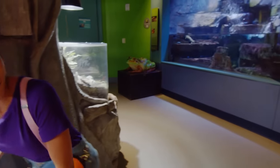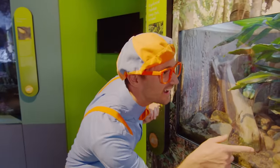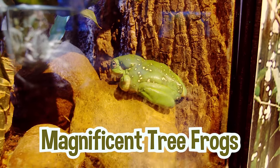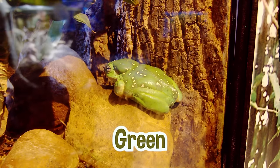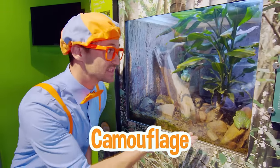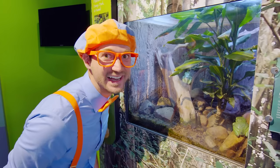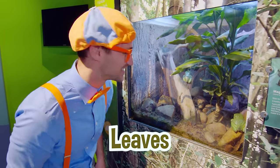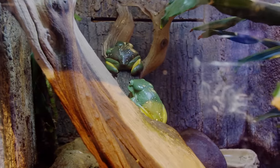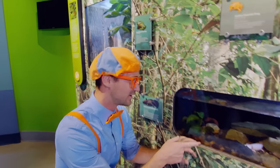Mika, look. Check it out, more frogs. Whoa, these are magnificent tree frogs. Whoa, it's the color green. Yeah, that's called camouflage. It blends in with its environment. Yeah, do you know what is green in here? Yeah, leaves. Whoa, so then other animals can't see those frogs. So cool.